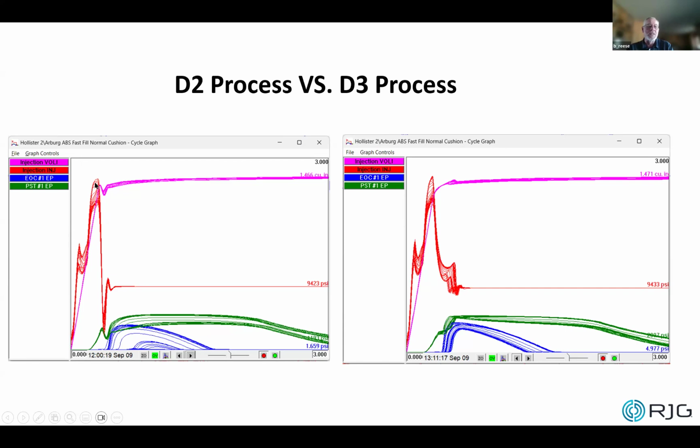Now the machine is not load sensitive. The fill time is staying constant as the viscosity changes. The fill time is not changing, but the pressure it takes to fill that part is changing. So the machine is doing what it's supposed to do. It's compensating for those changes in load. But if you look at the end of cavity sensor here, as this material viscosity goes up, it gets harder to push.